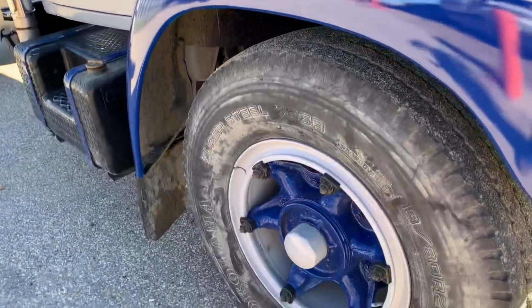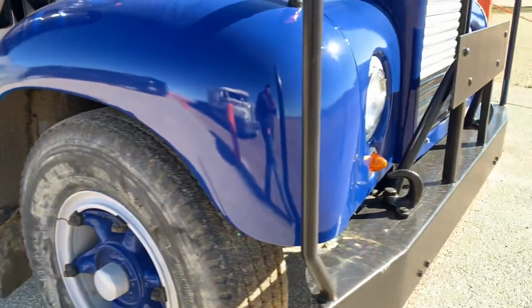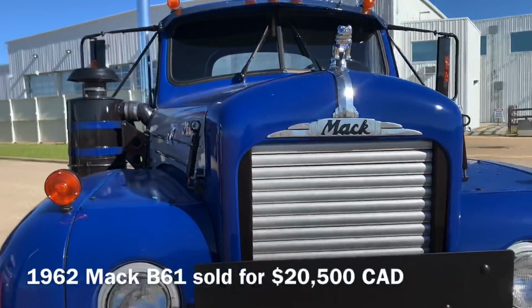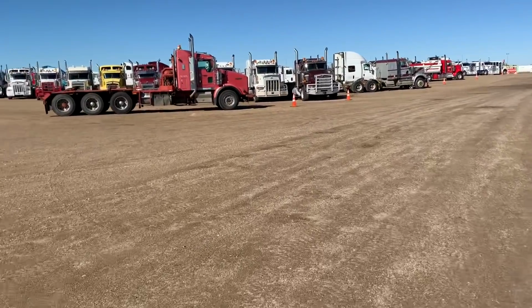Oh, is that ever nice? 20 inches in the front. Oh, check out those external shutters. Right on. That's a beautiful little Mack. Wonder what it's gonna go for. All right, well, since we're here, we might as well look at some trucks.